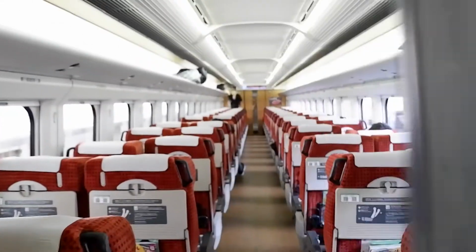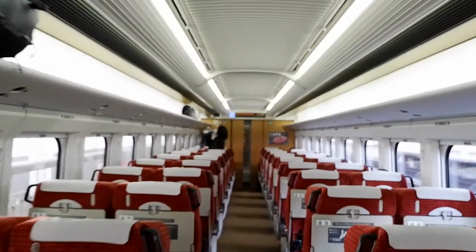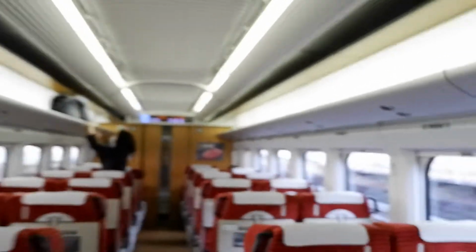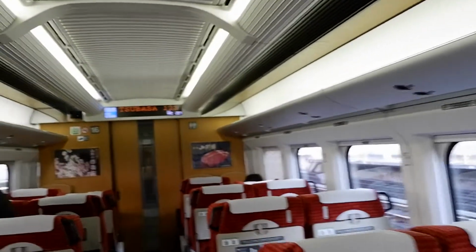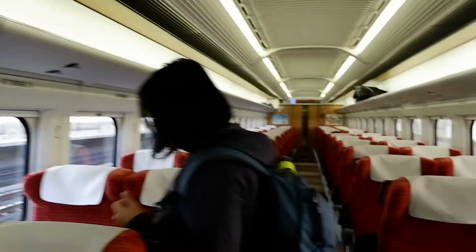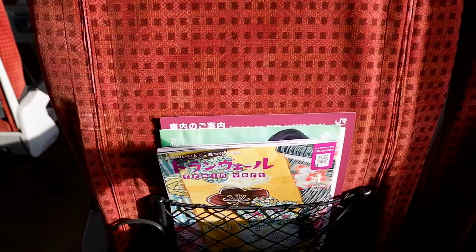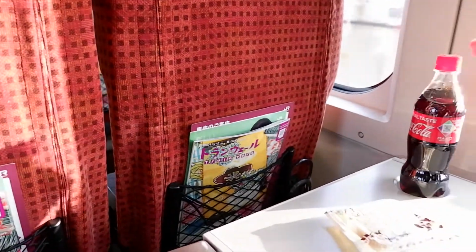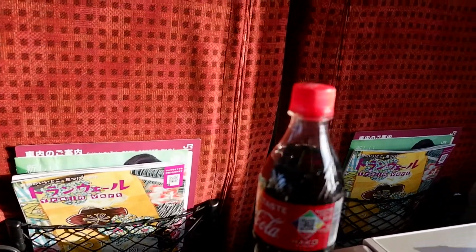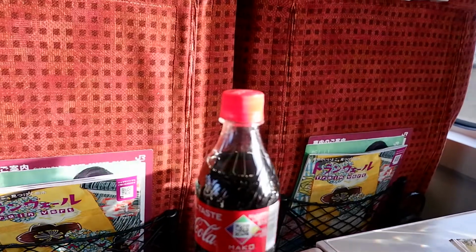Again, bathrooms. Okay, this is car number 16. I think this is car number 16. This is good enough, right? Where do we sleep? Sit here? Non-reserve. Okay. Okie dokie. Okay, so we're just settling in to the correct train and correct car.